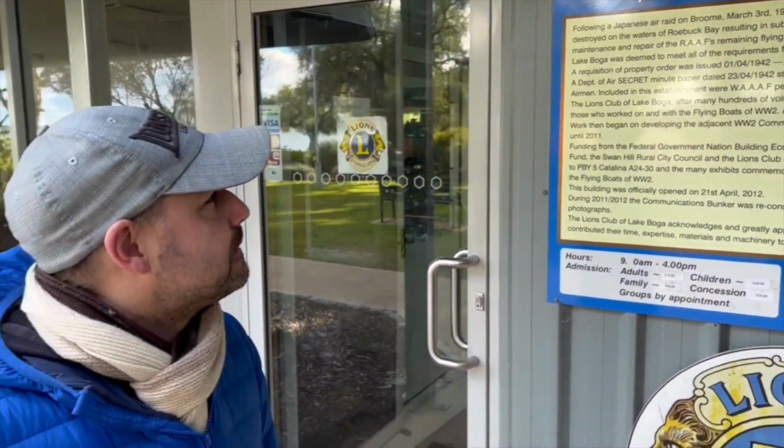So where are we now, Adam? So we're back at Lake Boga, adjacent to the caravan park. So there's a flying air museum here, which houses Catalina aircraft, and I'm guessing others as well. And that was because they needed somewhere safe, yeah? This land was repositioned in World War II. Yep, as in 1942 by the government.